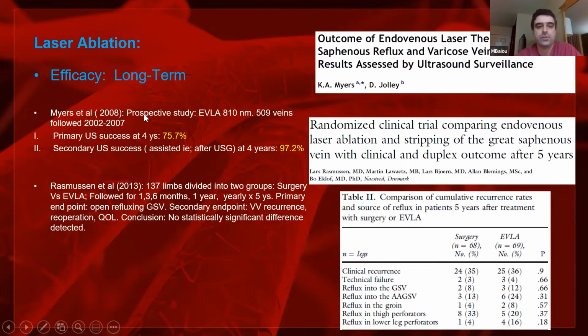In order to find out the long-term efficacy rate, Myers and his team published a study in the year 2008, where they looked at 509 veins treated with an 810 nanometer laser and followed them for 5 years. The primary closure rate by ultrasound at the end of 4 years was 75.7%. And when they used ultrasound-guided foam, one session of foam for the veins that didn't close initially, the secondary success, or what they call assisted success rate, jumped to 97.2% at the end of 4 years.